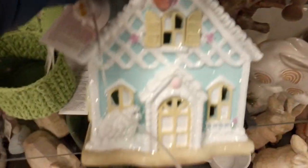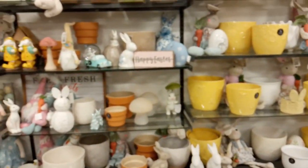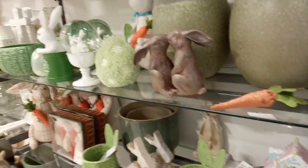So cute. That's adorable. I might need some new pants. This is so cute. That's really, really pretty. I might get that too. There's so many really nice pretty decorations for Easter. This is such a weird cart. I hate carts like this. I really do. So I'm actually gonna get that house, that pretty house, because there really are really cute decorations for Easter. I do want to decorate my house with Easter stuff.